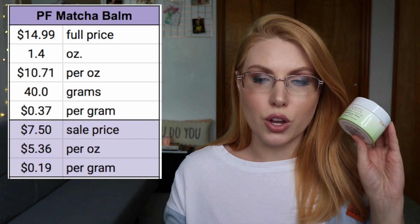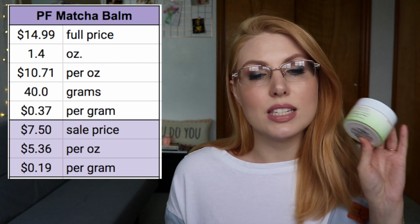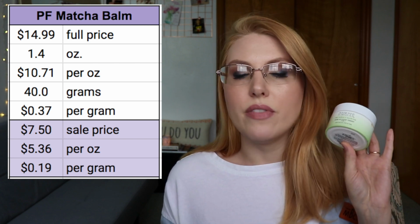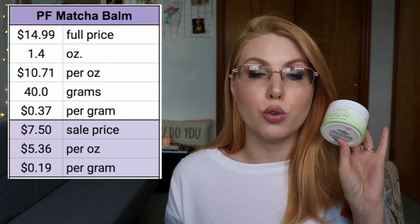And the last one, the Physicians Formula Perfect Matcha Balm. This one is also 1.4 ounces and 40 grams, just like the e.l.f. one, but this full price is $14.99, so it's $5 more, and that brings it to $10.71 per ounce or 37 cents per gram.